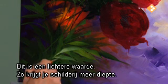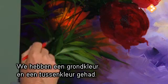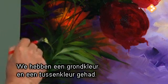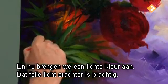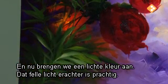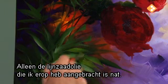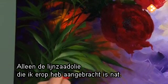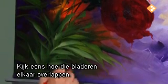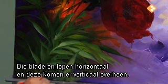But now what this does, it adds depth to your painting, because we went from dark, we went to a middle tone, and now we're coming up to a light. Boy, I love that bright light in the back. Remember, the back was all acrylic, so it's dry, except for the medium or linseed oil that I put on there. Look at that come up and overlap the leaves.